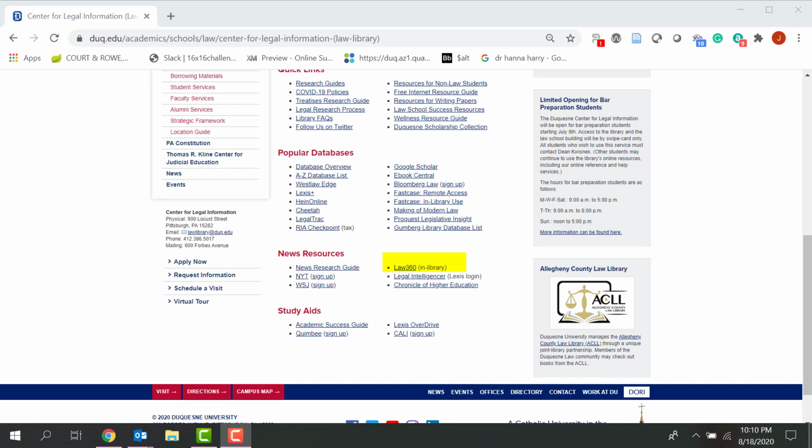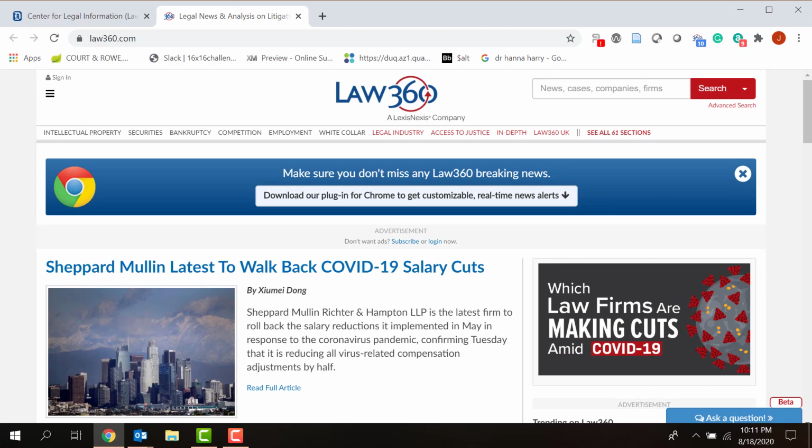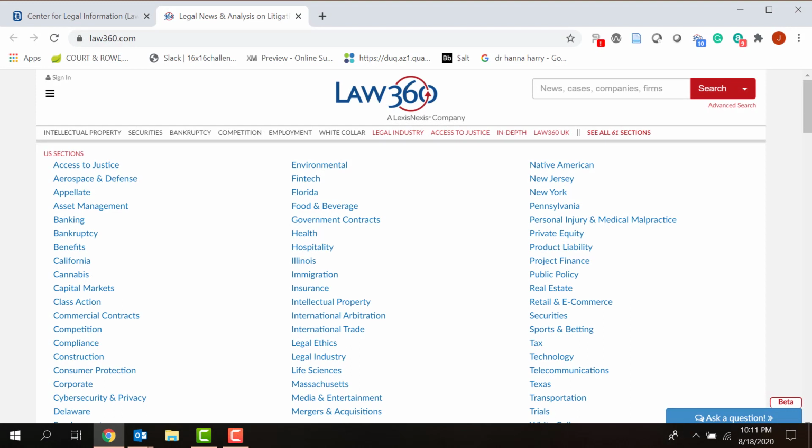Law 360 is a widely read news resource. It is something that practitioners look at. I'm going to click on the link to go to the website. And here is Law 360. One of the strengths of Law 360 is that it has a wide range of subject feeds. As you can see, there are 61 different sections. And these are the sections of Law 360.